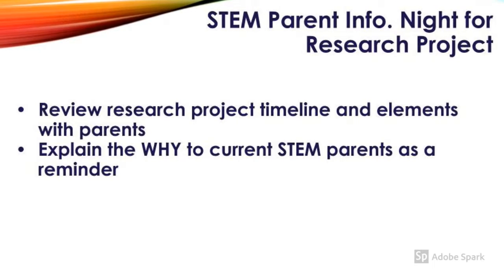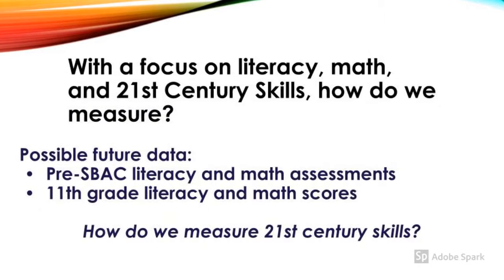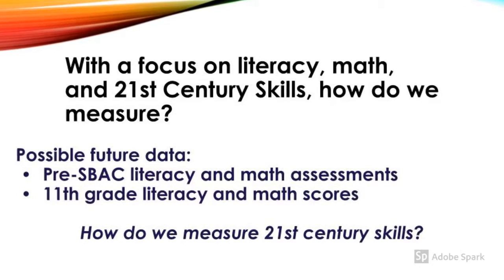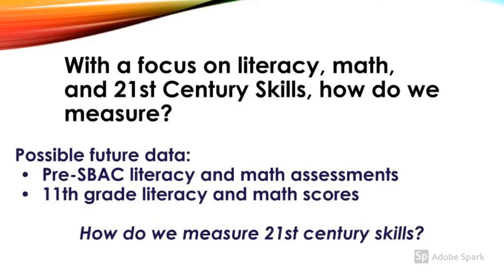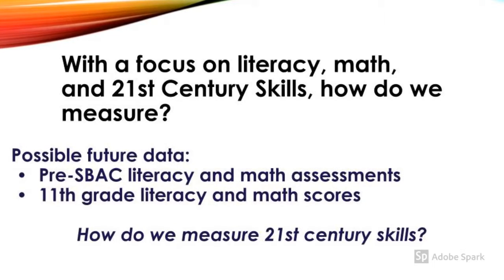So I mentioned a lot about our focus on literacy and math and our 21st century skills, but I guess my question to the team is, how do I go about measuring it now? We really want to look closely at, are we really impacting literacy and math scores and skills in our students? And how do you go about measuring 21st century skills? Any feedback or ideas would be helpful.